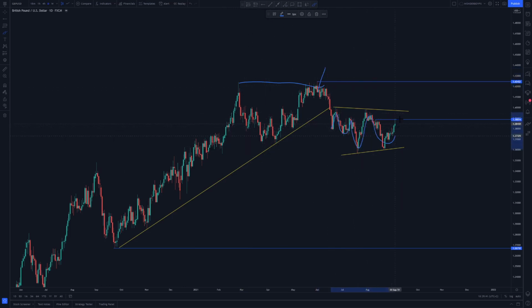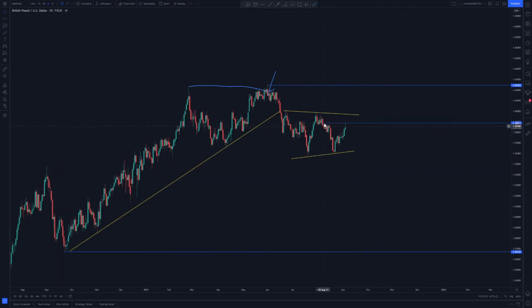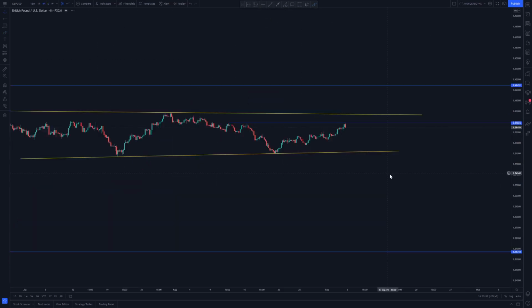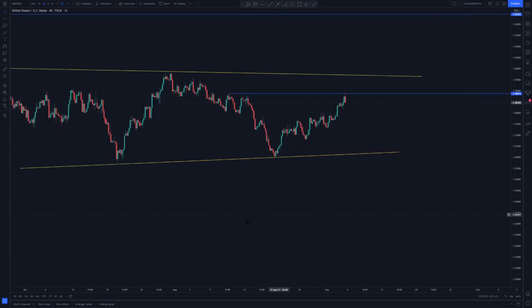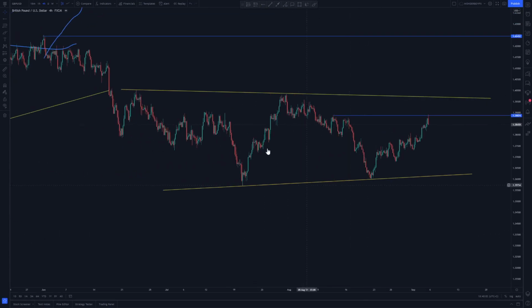We form a corrective structure. So I'm more looking for the downside, as you can see. Price is within these highs here from daily. So when you go to the lower time frame, as you can see on the 4H, there's this high here, and then we reacted to it nicely. As you can see how we closed here.